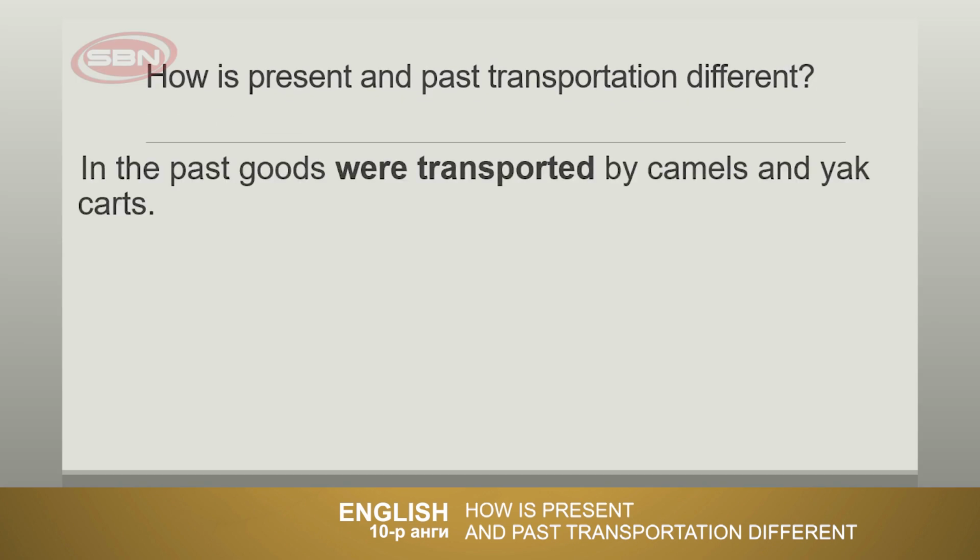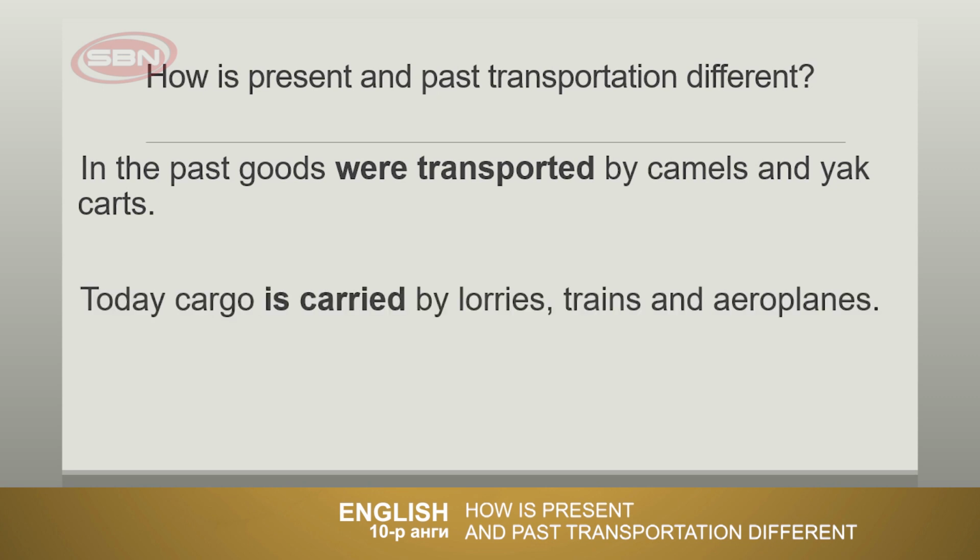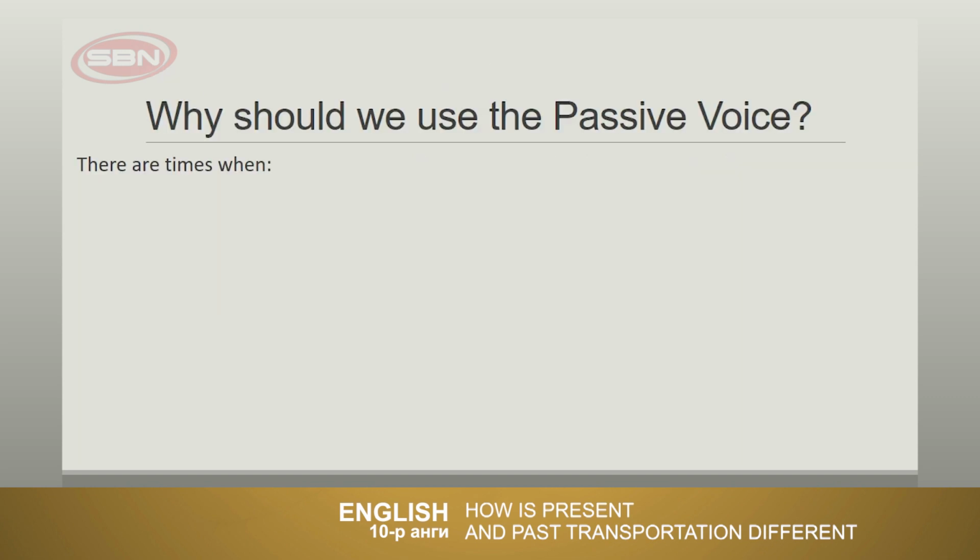Let's go on. In the past, goods were transported by camels and yak carts. Today, cargo is carried by lorries, trains, and airplanes. Could you look at the verbs in bold? Were transported and is carried. Yes, it's a very confusing structure, the passive voice. So, why do we use the passive voice in these sentences?